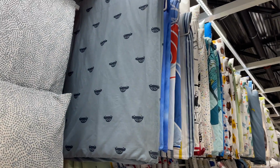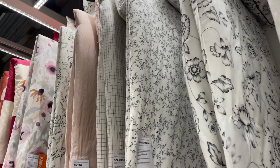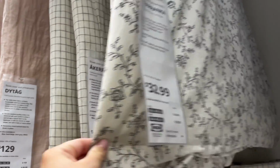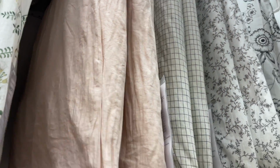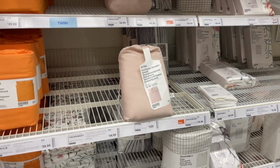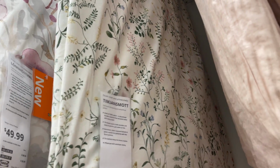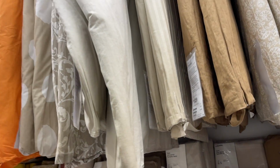My little nephew's obsessed with cars. He would love this blanket. It's a really pretty pink for a little girl's room. So cute. I even like this botanical, if you do it right. And then their linen looks really pretty.